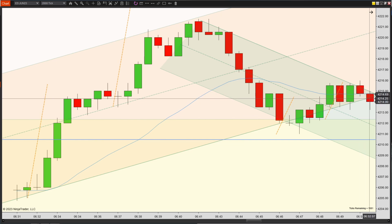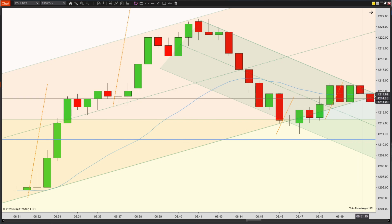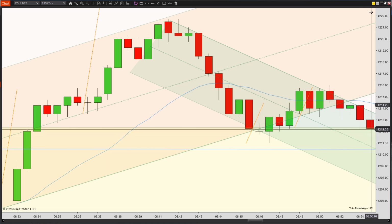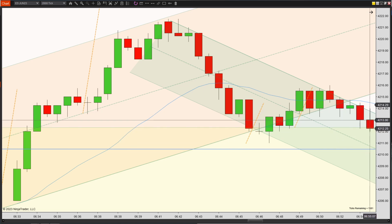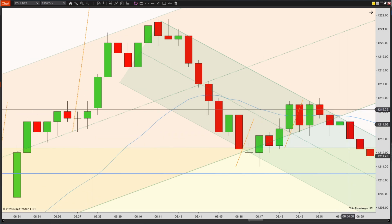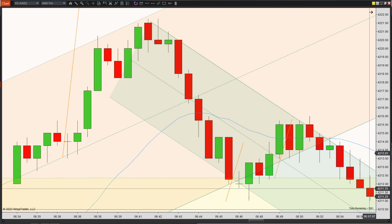But here, let's say you took a second entry short, and let's say you took a second entry long here. In both instances, you're still in the trade. So here, depending on where you put your stop, your exit for your second entry short probably made the scalp now, because you would have taken it with a close below the EMA. And for sure here, you're probably about to get stopped out on your long position.